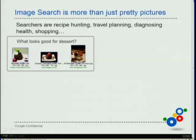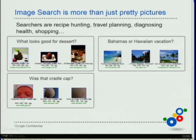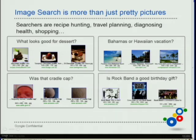Well, similarly, we're seeing the same behavior emerge on image search. Whether it's shopping and looking for inspiration for preparing a meal or a fine dessert, planning the next great vacation, managing your family's health, and perhaps most importantly and most fun is shopping for a birthday present.